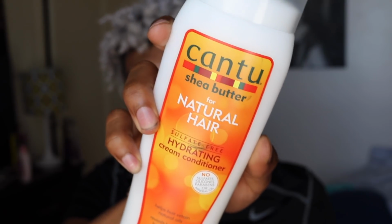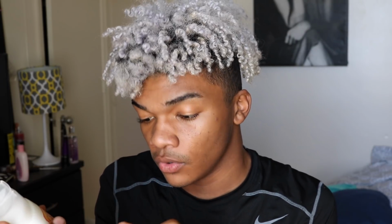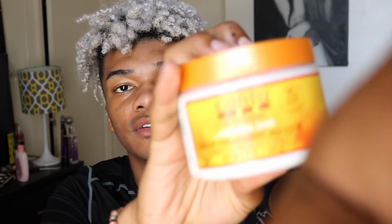For the conditioner, I got, I guess, the brother of that shampoo, which is this sulfate-free hydrating cream conditioner with no sulfates, no silicones, no parabens, or mineral oil. So this is supposed to help retain natural oils, revitalizes healthy hair, hydrated hair, great for natural and colored hair. So hopefully it's thick enough to where I like it, and if it isn't that thick, because I love thick conditioners, I also got this deep treatment mask right here.